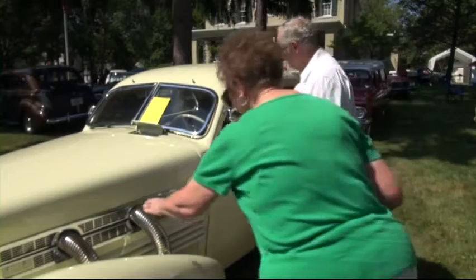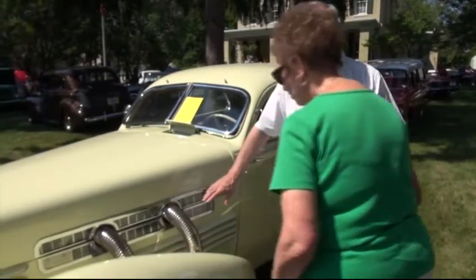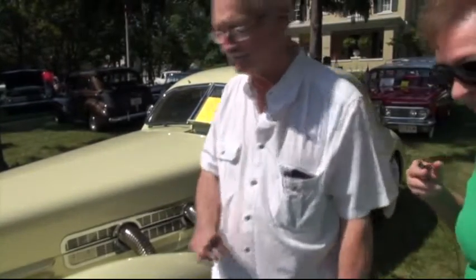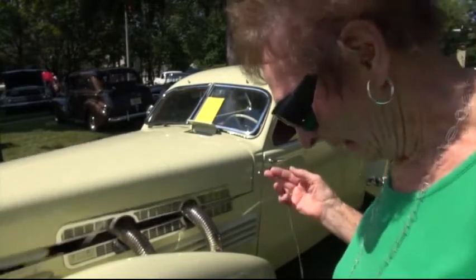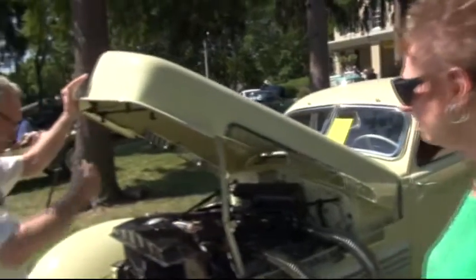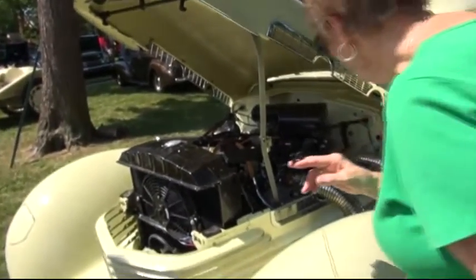I like this right here. Is that the air intake? Or no, what is that? That's the exhaust. That's pretty hot. You put your hand on there, you only do it once. Yeah, I bet. But it's pretty. I like that. They call it a coffin nose. Oh, because I can see that. Oh my gosh, it's beautiful.